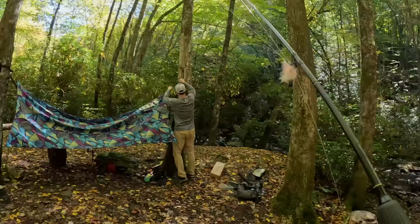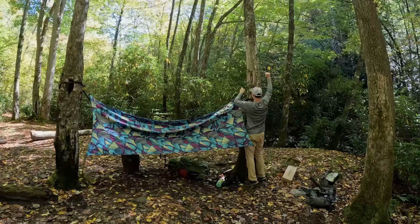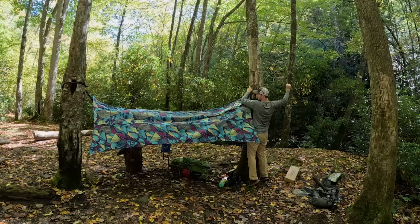Micah's setting up the most flamboyant looking rain fly thing I've ever seen. It looks terrible right now, don't... No, I'm showing it. This is definitely making it into the video.